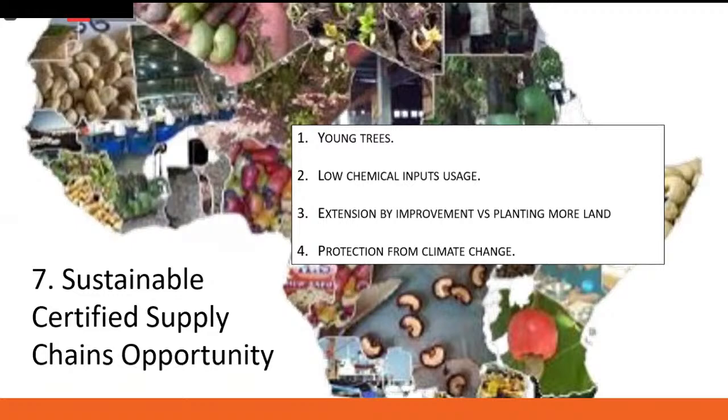And finally, we shouldn't forget the protection of the existing agriculture from climate change. And there's plenty of research on this. If you care to go and look at the potential impact of climate change on countries like Cote d'Ivoire, Ghana, Benin, Nigeria, you can see that cashews will play and can play an increasingly important role in offsetting the damage that might be done by that.